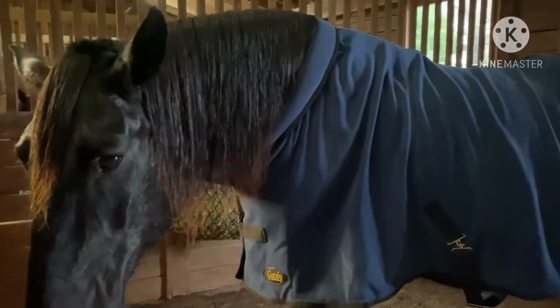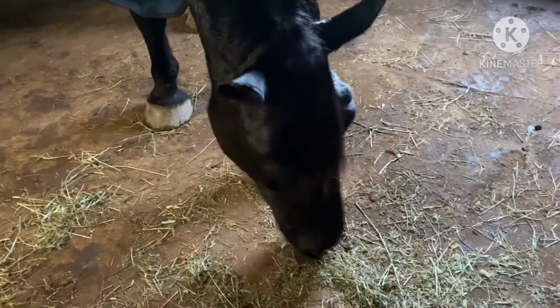Mena, on the other hand, was an Amish horse, so she says, I don't understand being in a stall very much. You want the hay on the ground more than your hay net? It's full.